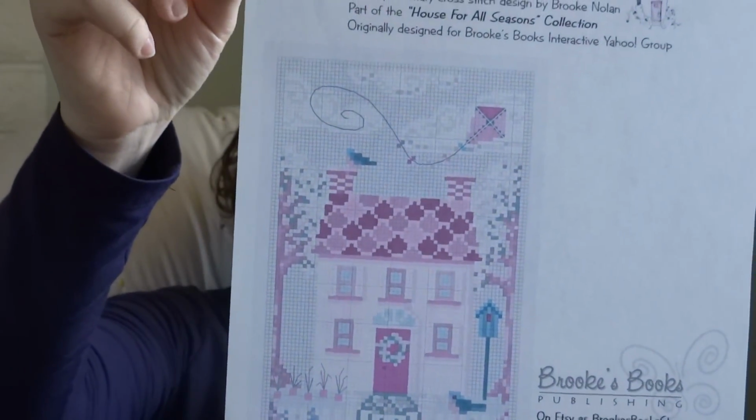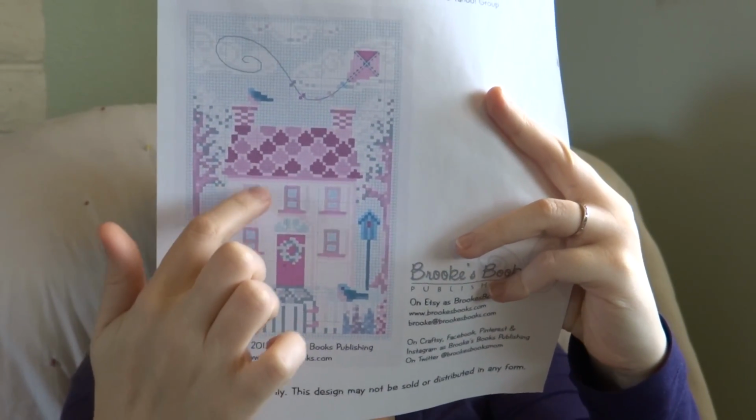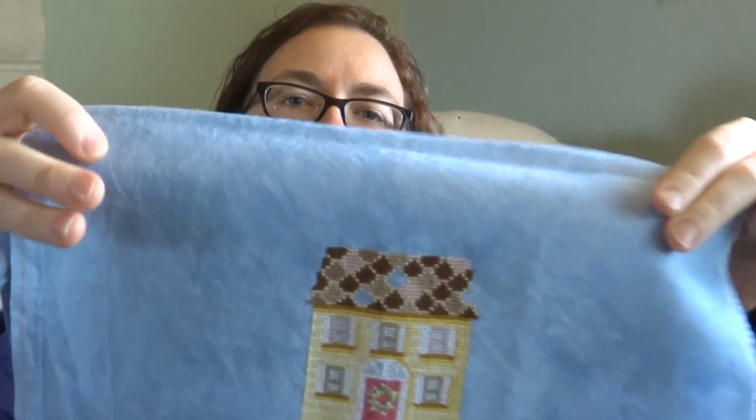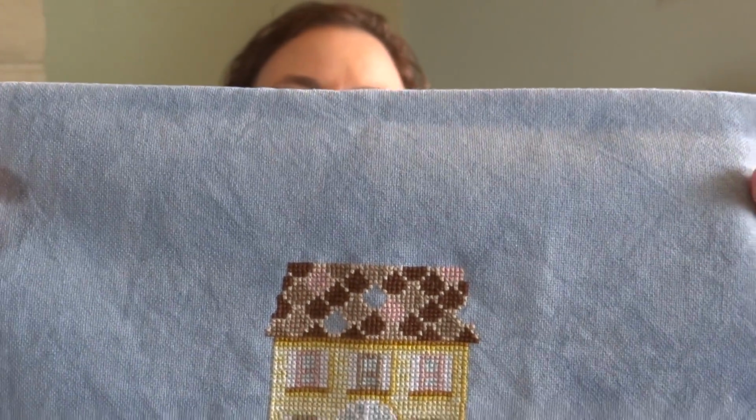And let's see, this piece, Spring House by Brooks Books, from the House for All Seasons freebie collection. Last time I just had like the house square, the yellow. I'll show you one here. I had the house and stuff and had started the whites on the windows, and that was it. And so this week, ta-da! I finished the windows, I put in the door, and I gave the house most of a roof.